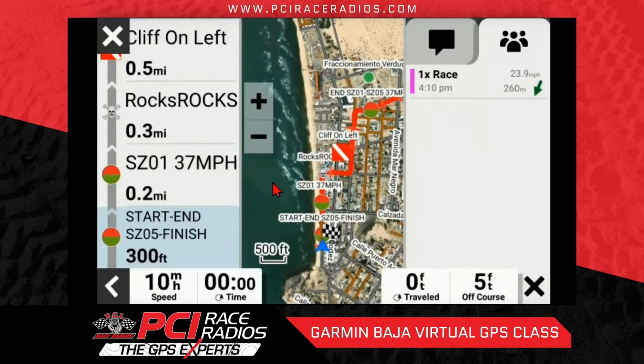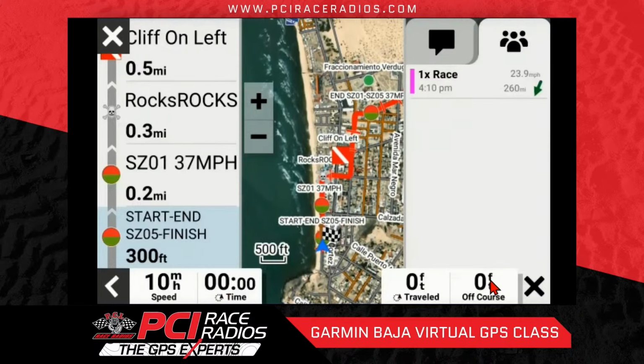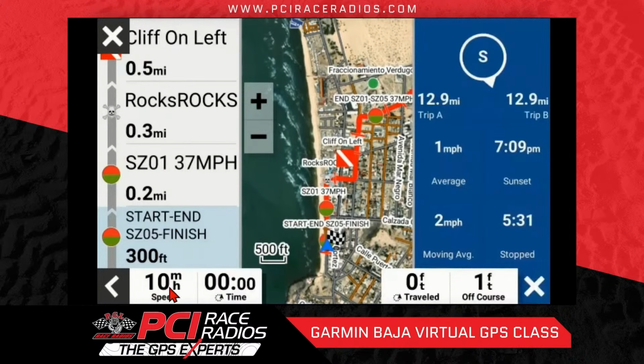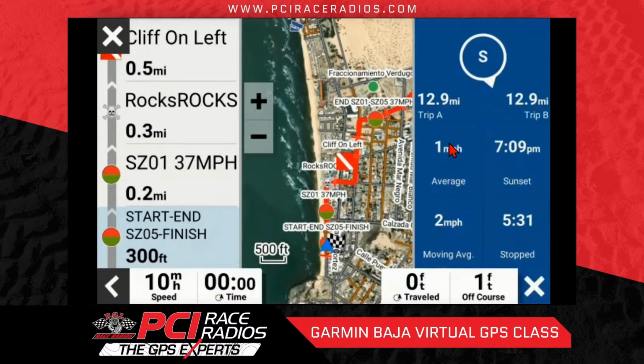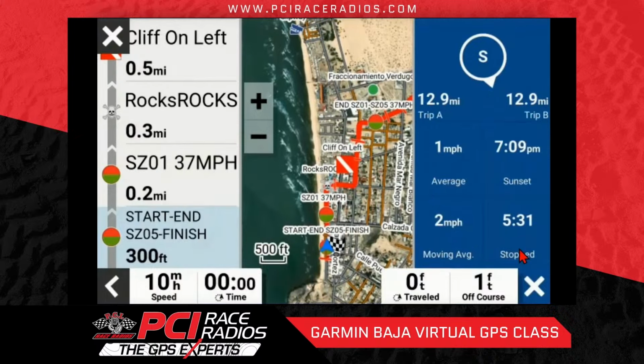Heading back into our race screen, I want to talk about the customizable data on the bottom of the screen here. You have your speed, and that will always be your speed. But if you click on speed, you can see some other information about trip A, trip B. You can see your average speed, the sunset, the moving average, and your stopped time.